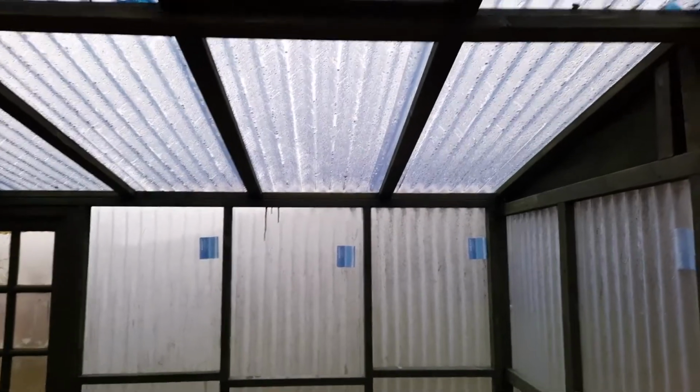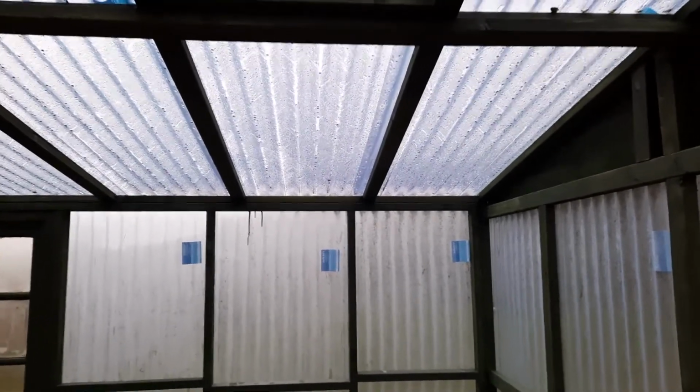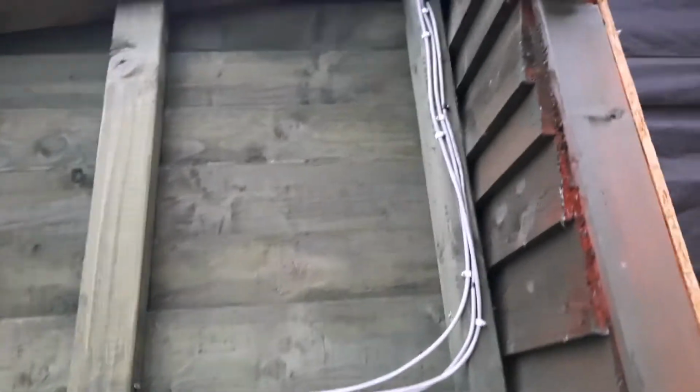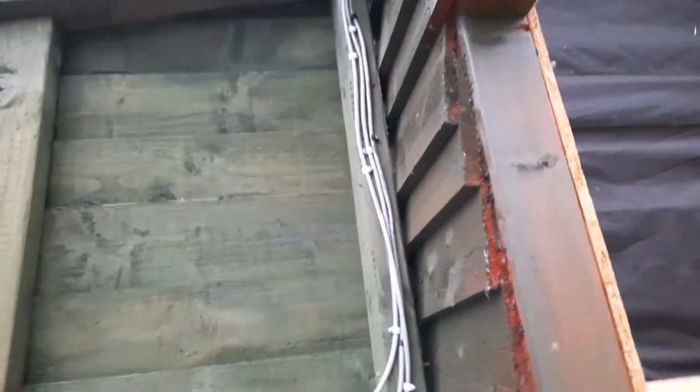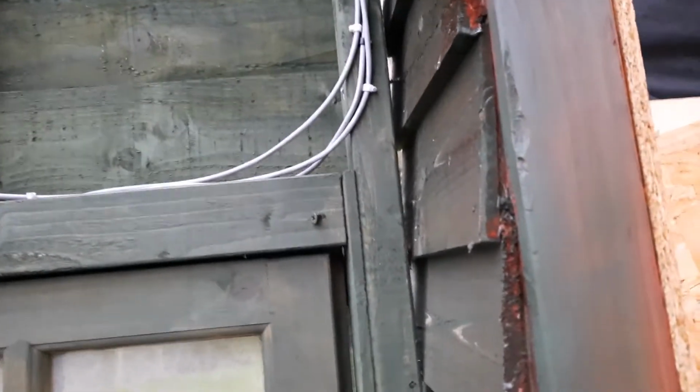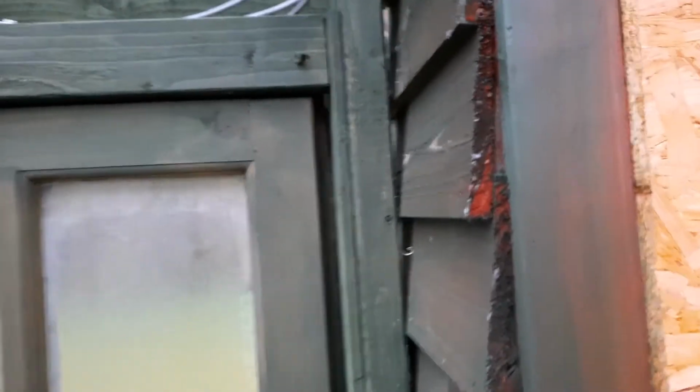Well, I'm sure you can hear the rain on the roof. It isn't letting up. This is what I was talking about in terms of putting silicone. I don't know if you can see. Yeah, you probably can there. You can see the daylight where the garden room butts up against the cabin. There you go. You can definitely see that now. So there is quite a lot of gap there, and it might not be the most interesting job in the world.